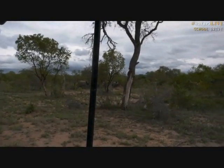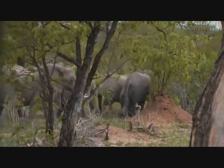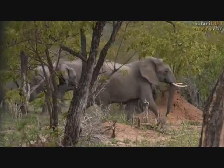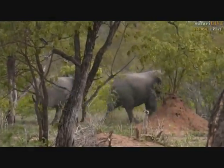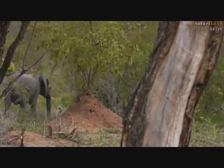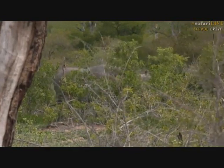They're a little bit nervous because it might be raining soon, and this wind makes them nervous. Elephants don't like the wind. Many of the animals out here don't like the wind. It makes them very scared because they can't hear if there are predators coming to get them. There we go.